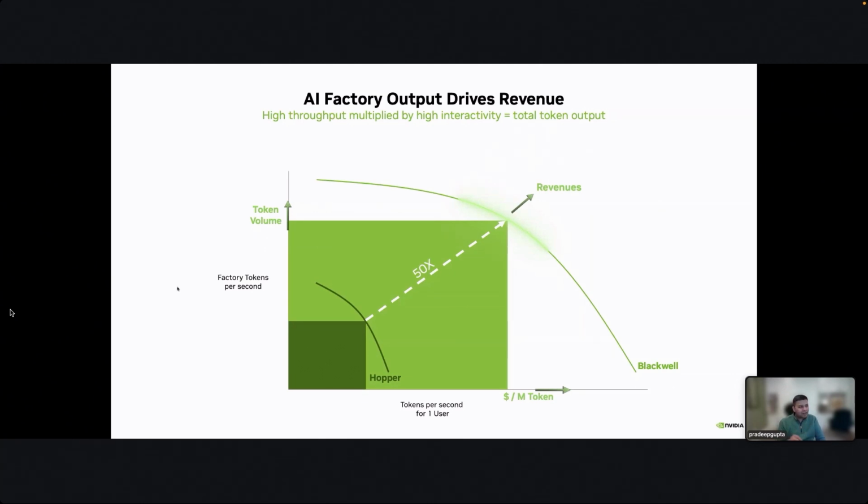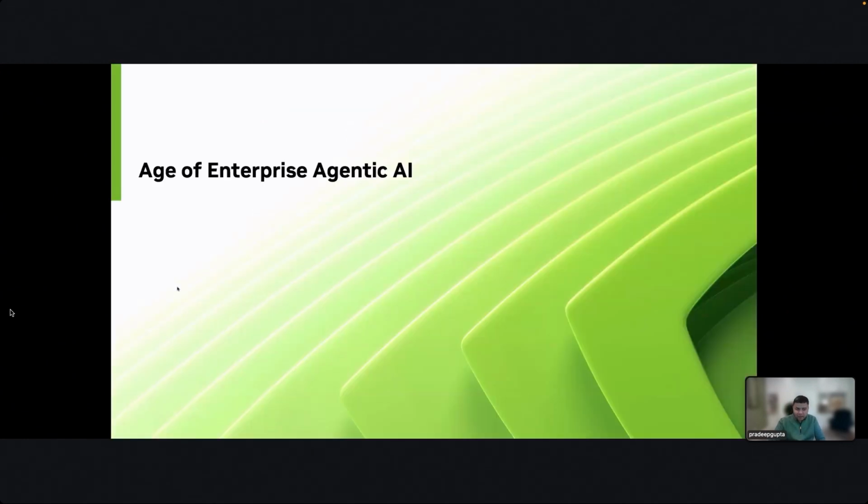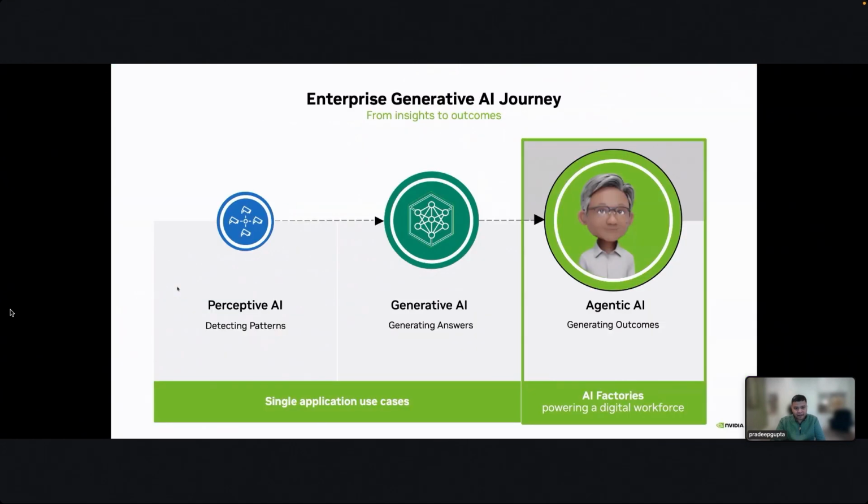But the key point, which I really want all of you to take out from this slide, is how you can have more and more tokens being generated, directly resulting in more revenues. And you have to see from one generation to another generation, it should be a leapfrog improvement. Otherwise, it will become much harder for AI to move into production because cost becomes a significant factor. So let's quickly turn to the age of enterprise agentic AI.